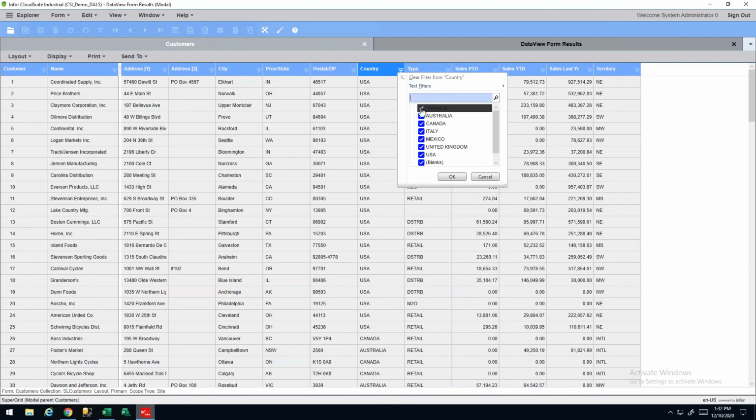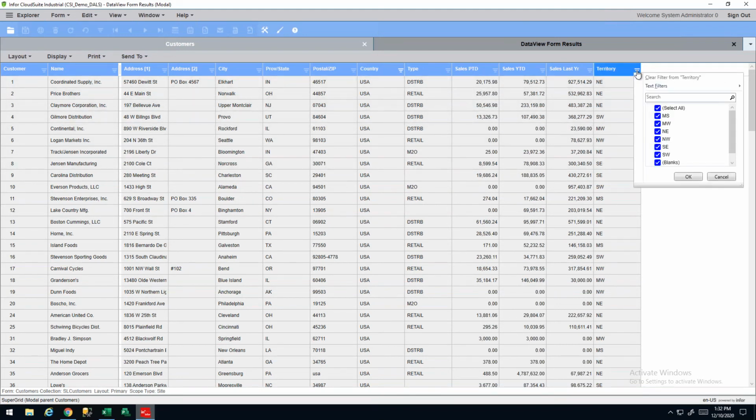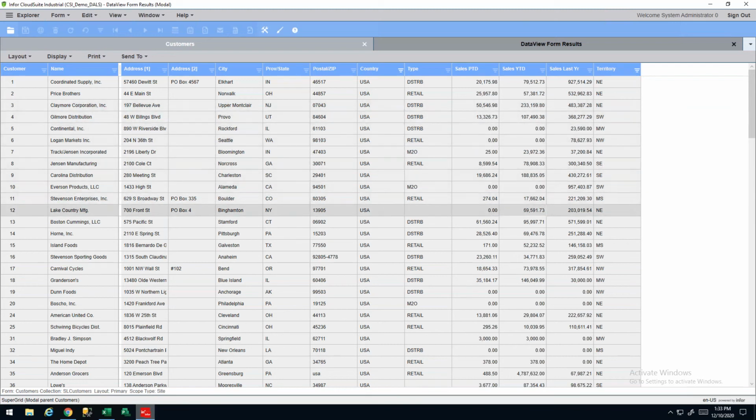So I click this little button and say, really all I'm interested in is USA. I could select others, but look how easy this is. I click that, and now it's just all USA data. Okay, I come over to territory, and for some reason, and this is a bad thing, I have some territories that are blanks. I don't want those, so I turn those off. So the point is, that's just scratching the surface on the way you can select data.